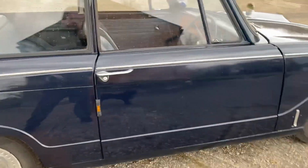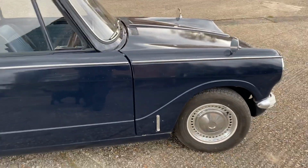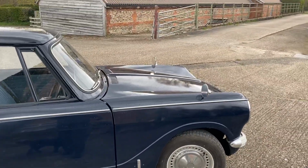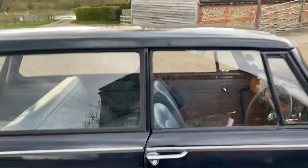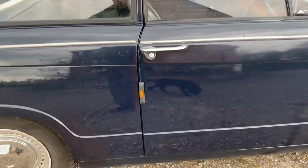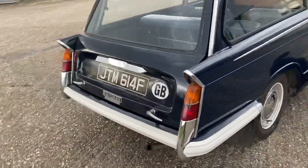Now the door gaps are always up for debate with these, because you've got this big folding forward bonnet which tilts forward to access the engine easily. Pretty reasonable door gap here, to be fair, for one of these. But of course you've got the bulgy bit out of the bottom, which tells me perhaps a bit of a door repair or replacement at some stage.